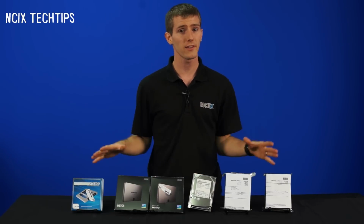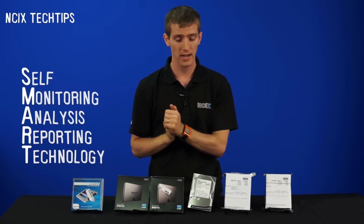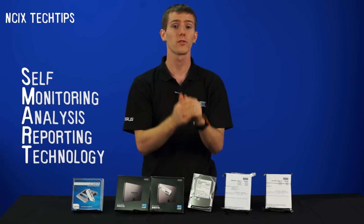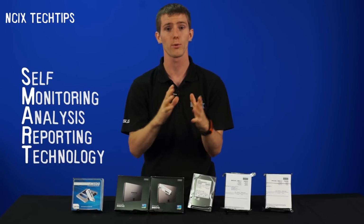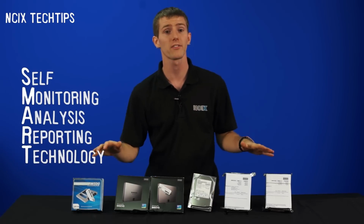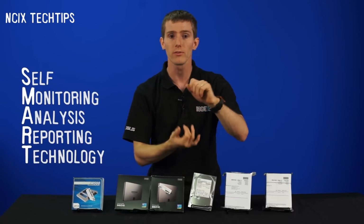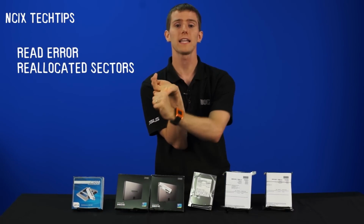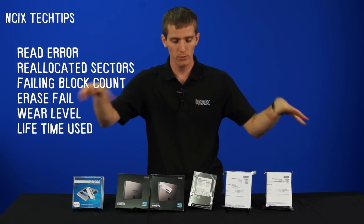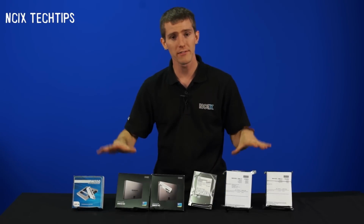Now this is something that both SSDs and hard drives have in common, and that is S.M.A.R.T, a great way to find out if the drives are working. So that is a test, and it's constantly running on supported hardware. Most motherboards support S.M.A.R.T these days, and you can get software utilities that'll actually tell you the S.M.A.R.T status of your drives, and it checks a whole bunch of attributes, including read errors, reallocated sectors, failing block counts, erase fails, wear leveling, lifetime used. This is all sort of for all this stuff, and keeps an eye on the drive's status.